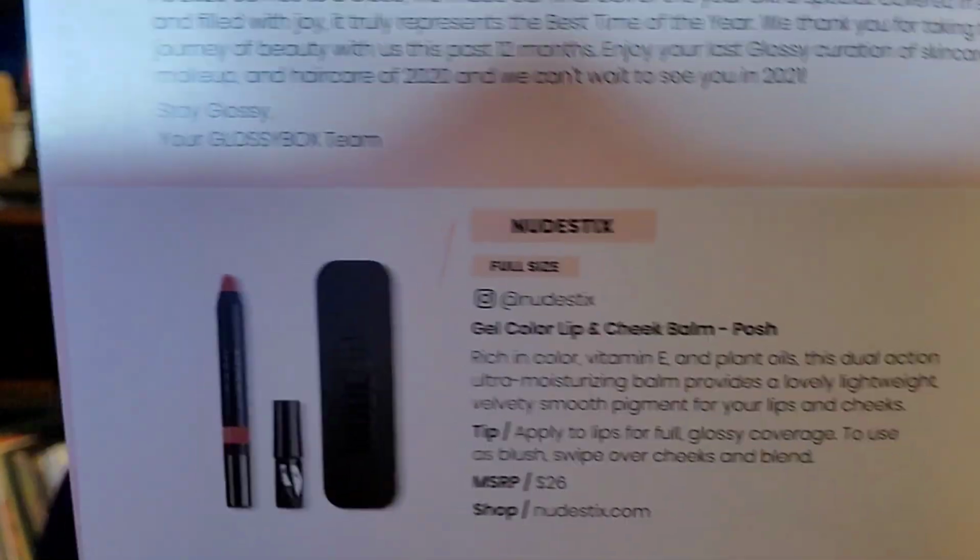All right, so I'm going to already say this box isn't my favorite, but hopefully it's at least worth my money. We'll see. It's another month of Megan didn't get something. So that's probably why we have 2 of these. This is what I was supposed to receive. The first item was a nude sticks, which I've also received from them in the past. So we would have got a full-size gel color lip and cheek balm in the shade Posh, which is valued at $26.